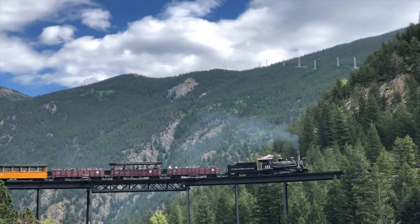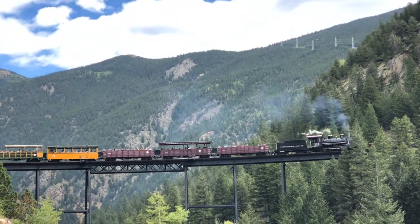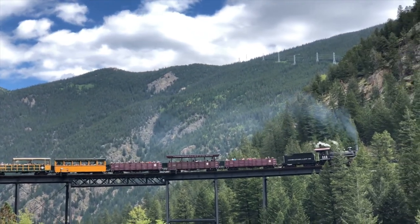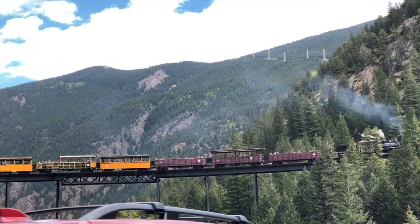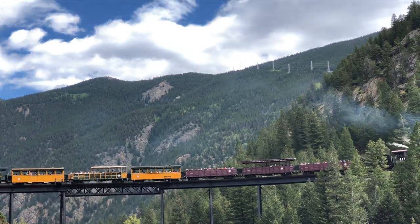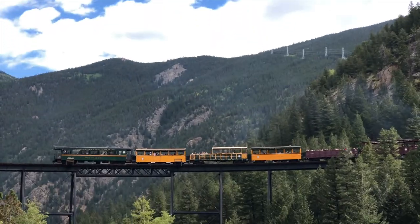So we didn't make this train, but we are getting ready to drive 2 miles up the road to the other depot. We're gonna catch it up in Silver Plume. So it's just a couple miles up the road for the 1 o'clock train. But anyway, this is the famous bridge that it goes across. All these people are out here taking pictures and video of it. So really cool.